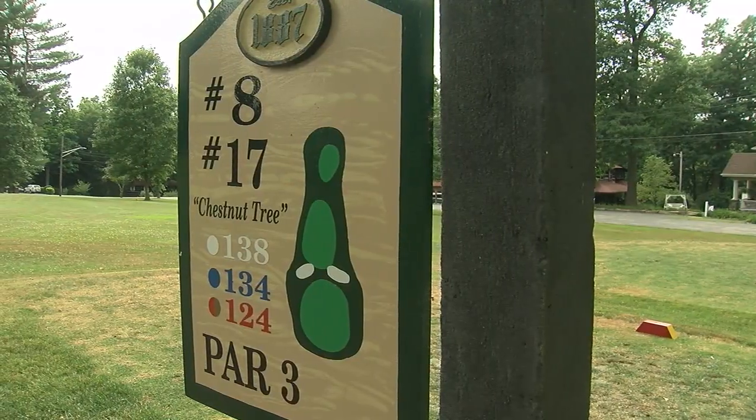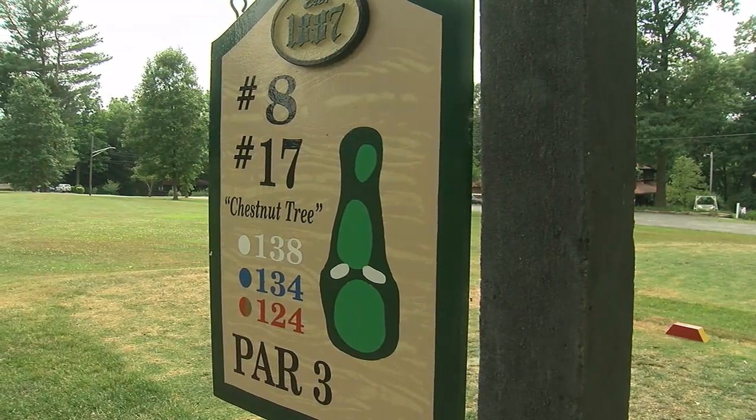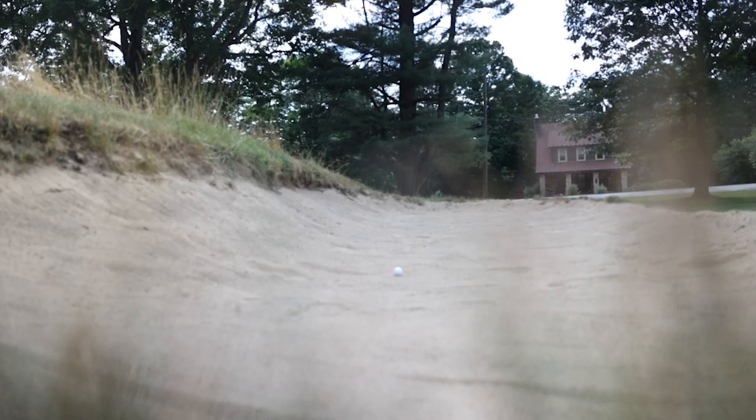When Joseph Mickle Fox designed the course, what he tried to do was design it like St. Andrews. The terrain didn't give you every hole like St. Andrews, but this hole here is a perfect replica of St. Andrews. You have the fescue on the top, you have the deep bunker, but now we're realizing that, hey, we got something special here.